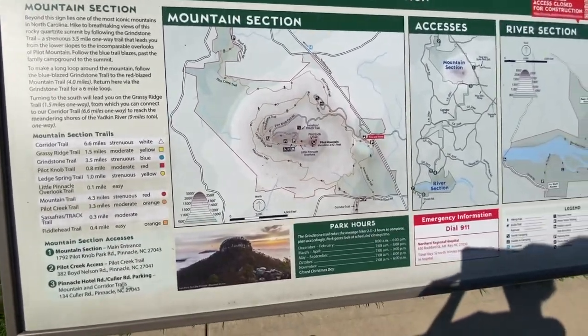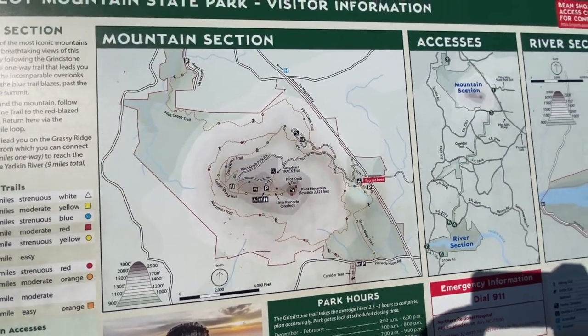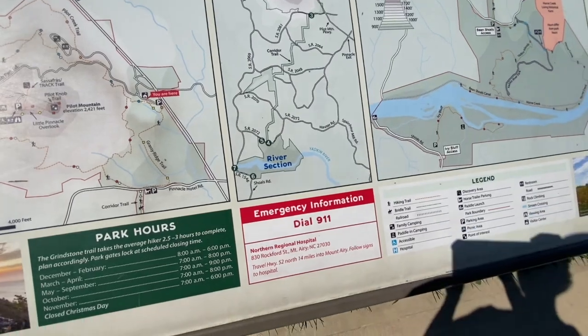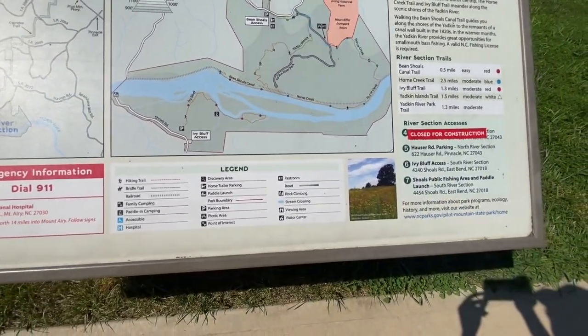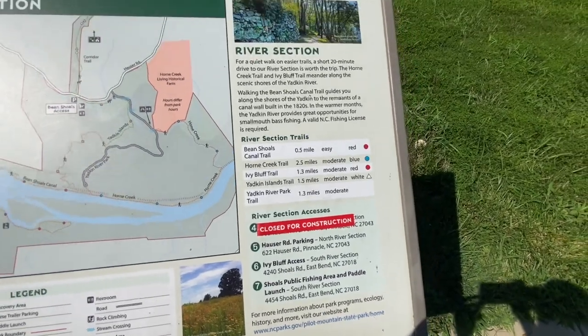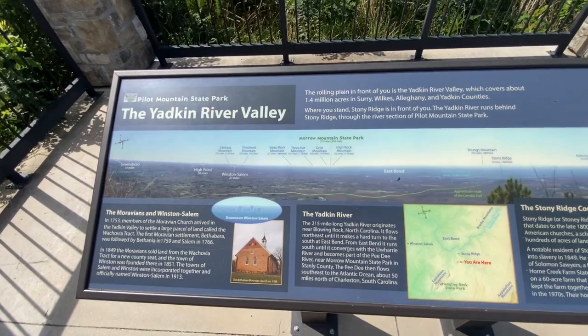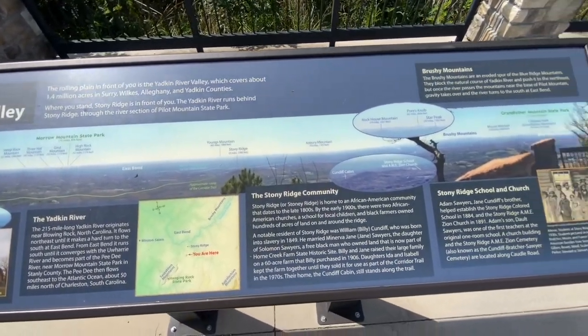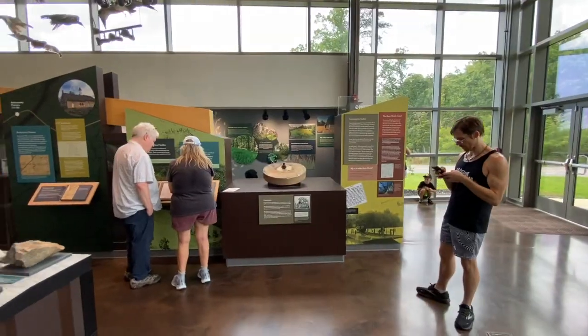So they have an 8-mile hike. They have the park hours as well. The 8-mile hike is where you walk, you don't drive. I will be driving because I am not ready for an 8-mile hike up a mountain yet. Not up a mountain, but in the Yadkin River Valley. Just stuff about the scenic views of Pilot Mountain is what this section is. And let's take a look inside.